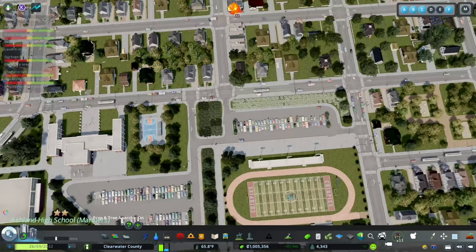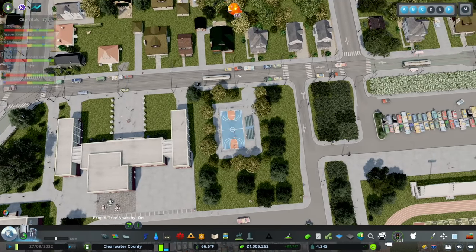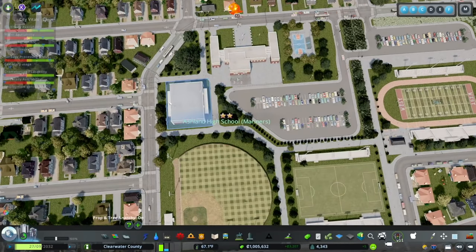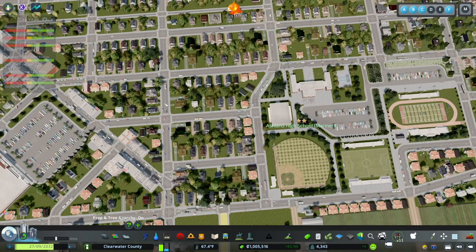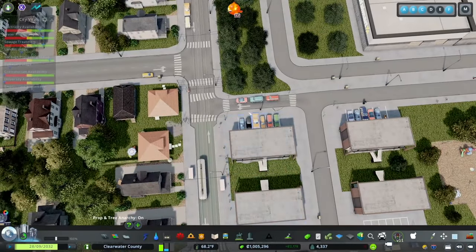So the way I could avoid it would be to actually switch, and instead of having this tram network go right by the high school, I could reroute. I care more about the route being correct than the road looking perfect, I suppose. So this is our solution. And we kind of did the exact same thing over here.